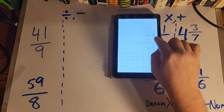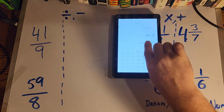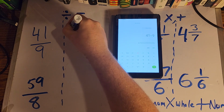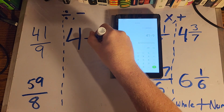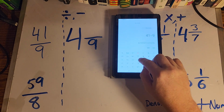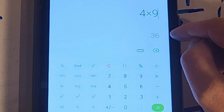You see, if I said, how many groups of 9 can I make out of 41? Well, I can make 4, and then there's going to be some leftovers. So this 4 point, no matter what happens here, I know for a fact that I can make 4, and then something over 9. Okay, so how many did I use up? Okay, some more steps are involved here. So I'm going to say, how many did I use up? I have to multiply 4 times 9 and go, hey, I used up 36.